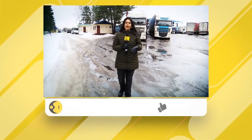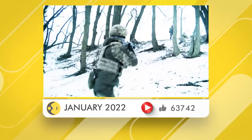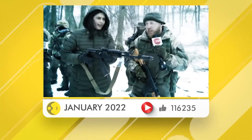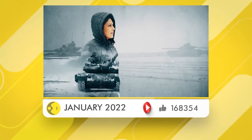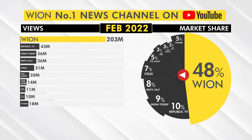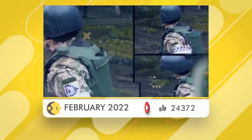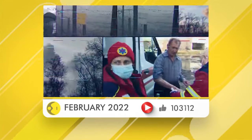The place where I'm standing will be the site of the opening battle. The reserve forces are getting ready. They're picking up the weapons here. Ringside, Ukrainian military drills. The Ukraine conflict is intensifying. WION brings you all sides of the story.